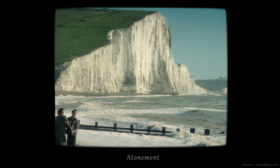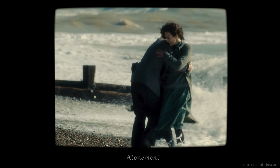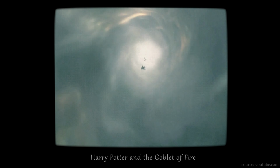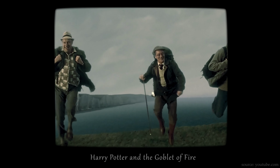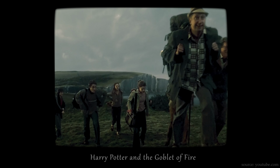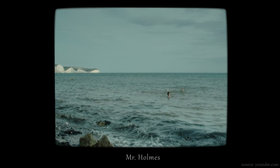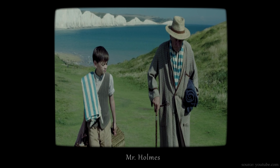At the end of the film Atonement, where Robbie and Cecilia always wanted to live. Also in Harry Potter and the Goblet of Fire, and in the 2015 film Mr. Holmes, and a few other movies.